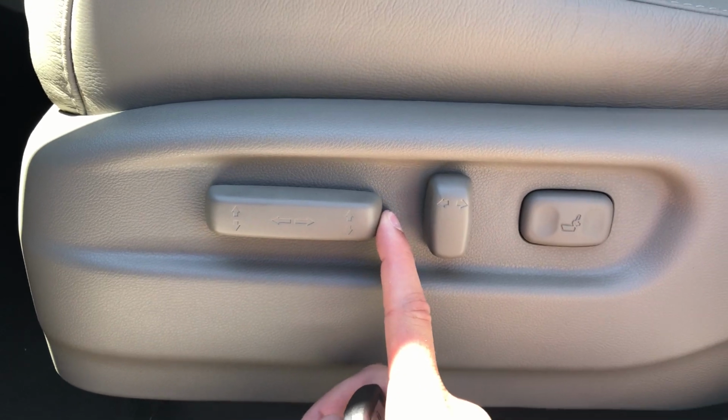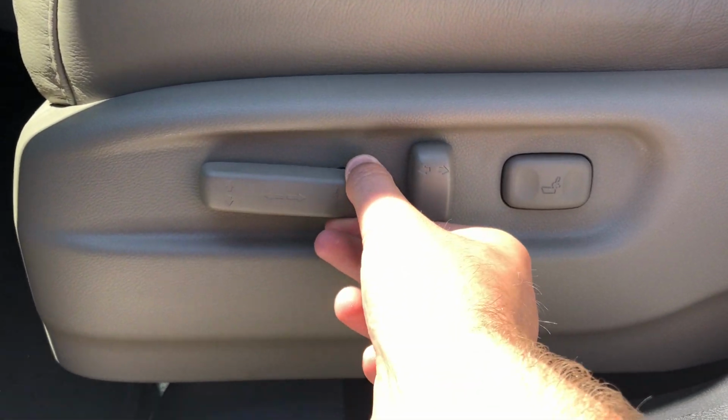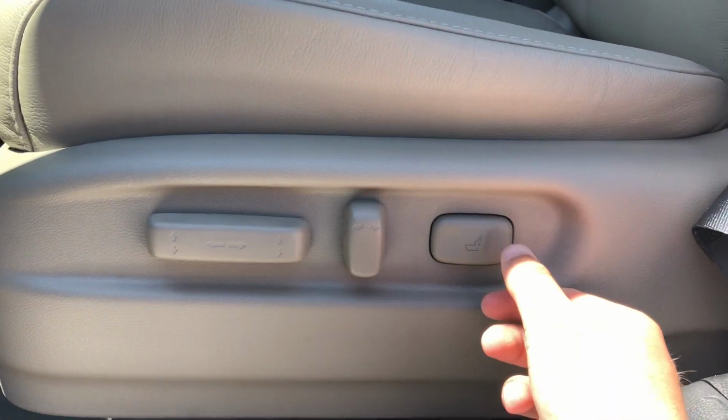You can have a 10-way adjustment for your power seat. You got your forward, you got your back, you got your tilt up, tilt down, raise and lower. Then you also have the recline forward and back, and then your lumbar.